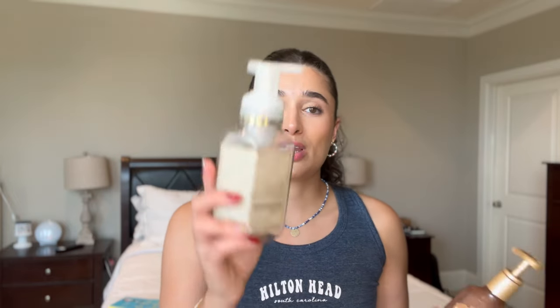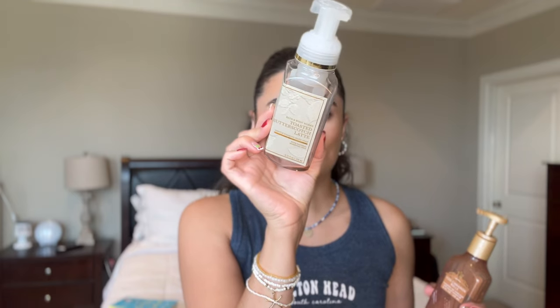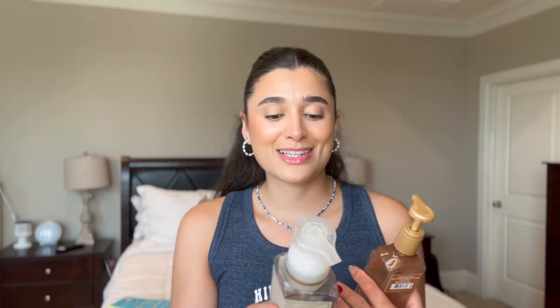I finished off toasted butterscotch latte. I don't know what I was gonna say there, but this one I had started using in the fall and then I put it away to use winter scents. So I came back to it. It's toasted butterscotch, whipped vanilla, and a salted caramel drizzle. It was just really sweet and sugary.